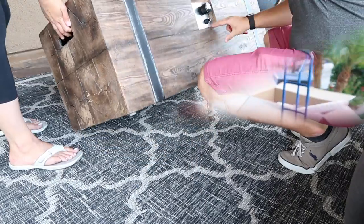So Kyle is looking for a box cutter or a knife or something like that we're going to end up cutting the carpet with. That's what's up next. But so far I'm loving how everything is turning out. I love it.